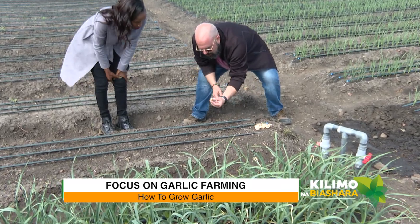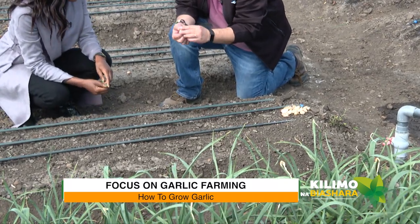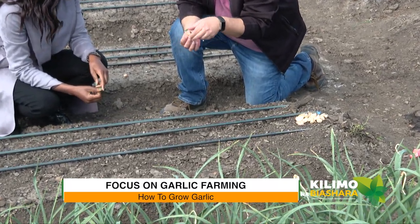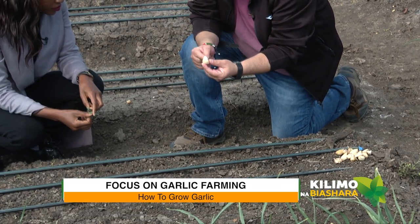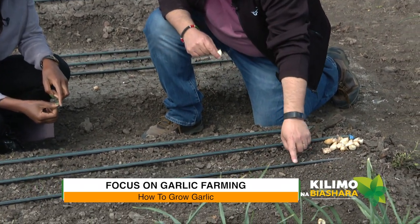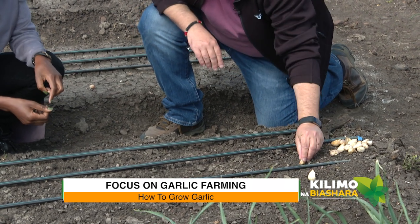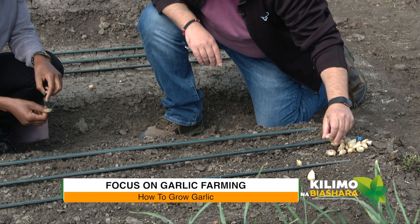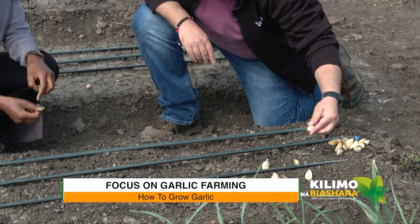When you plant, first of all, you make sure that you plant with the top up and the root down. If you plant upside down, it'll grow backwards. So it's very important that you plant with the top up. Then your emitters are giving you a sign. We're gonna plant one there, one there, and one in the middle of both emitters. That's something that we do here.